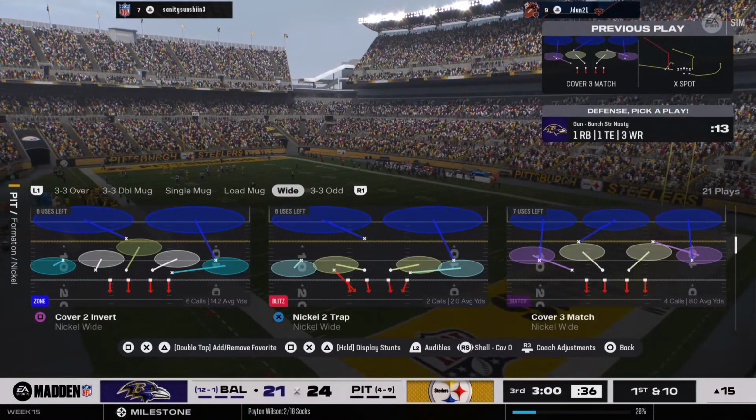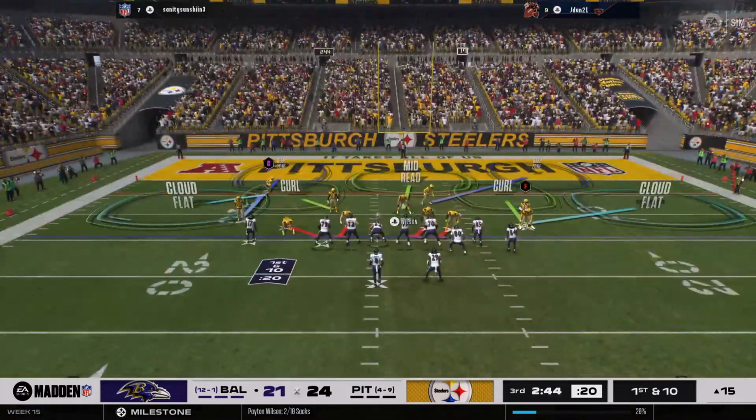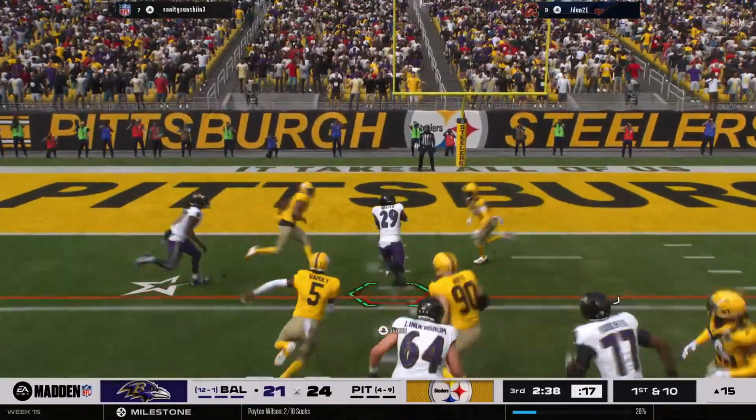The defensive line has to do a better job of contain rushing, especially on third down. Like, you can't rush one-on-one. You have to rush as a unit. Keep the quarterback in the pocket, and when you let him get loose, this is what's going to happen.